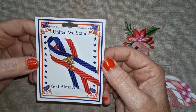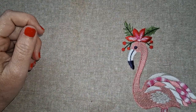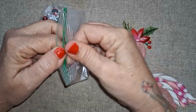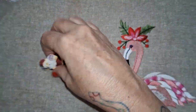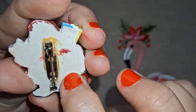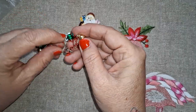This United We Stand, God Bless America little ribbon with an angel pin. It's cute. A couple of little pieces of Christmas jewelry. There's a resin Santa in here, a pin. He's so cute. It's made out of some kind of resin material, I think. And then these little jingle bells.